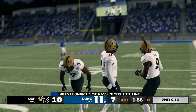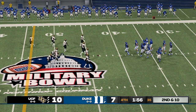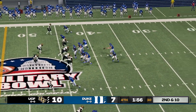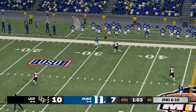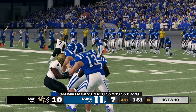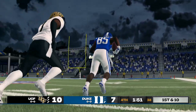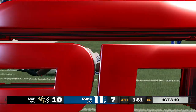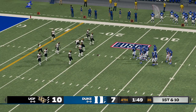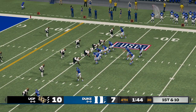The defense got some pressure and forced a bad pass. I think they've been a little bit more aggressive here with their pass rush, and that time it paid off with an incompletion. From their own 43-yard line. Second down. Throws it to the outside. Tackle right around the 22-yard line. Just under 2 to go in the game.